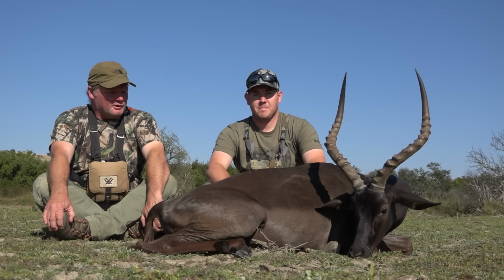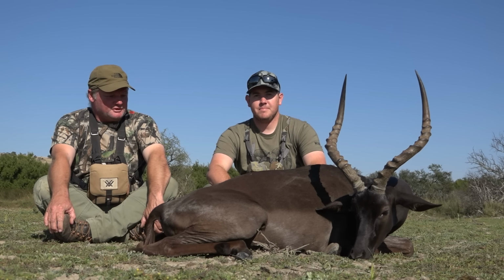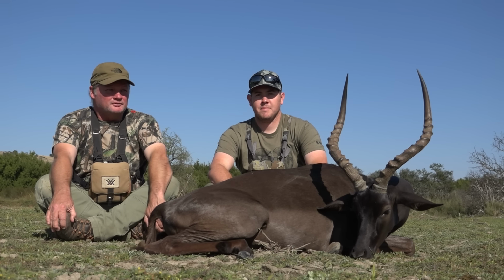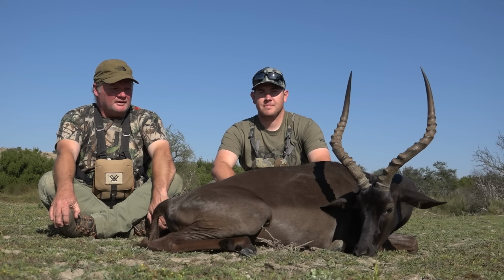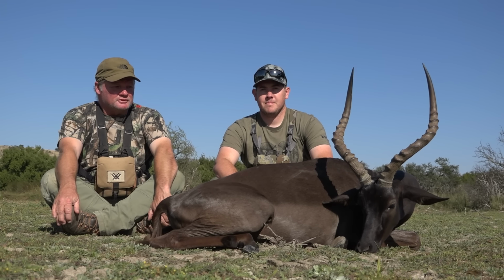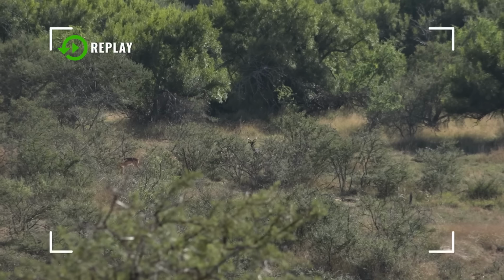Okay, so we've had a wonderful morning, got a Nyala early in the morning, and then set out to look for a black impala. We saw a couple of younger rams and one not so great ram, and then we spotted this beauty in some thick bush with some ewes, and took us a while, but we waited them out. It ended up with a difficult shot.